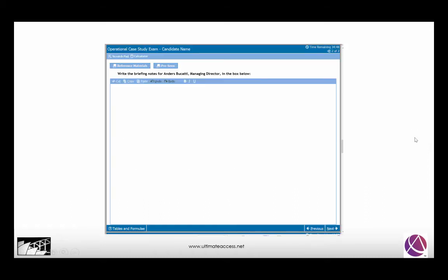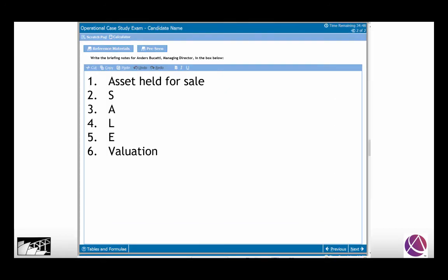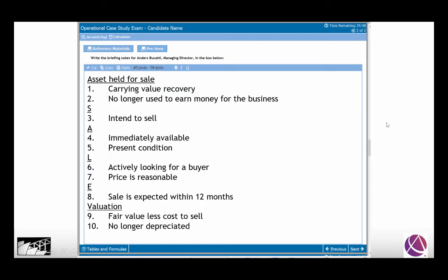So here we have the word processing document. Straight in, I've written down asset held for sale, then I've written down the initial letters of our mnemonic, SALE, and then valuation. I've got 6 pretty good general headings there. Nothing specific yet. Then develop them up.